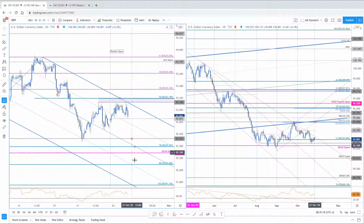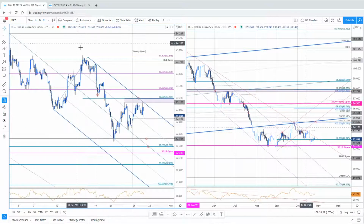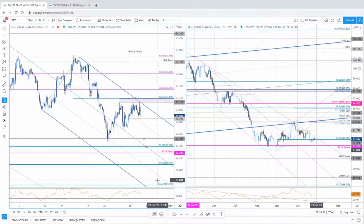Again, we would be looking for basing here. Near-term bearish invalidation, I'm still going to leave at 93.18. If we get a break above this, really nice pivot in price, former swing lows outside of downtrend resistance, you look for the threat of a larger recovery. October opens 93.79, 618's 93.87.